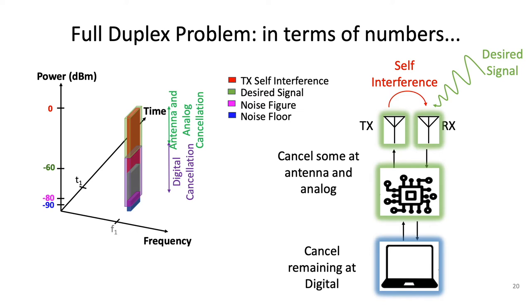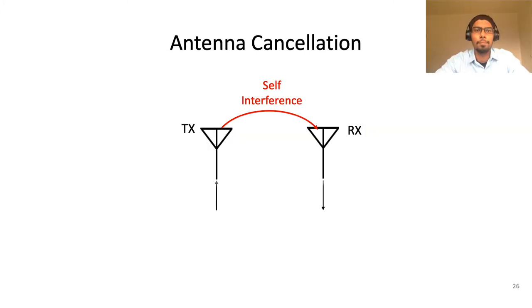This method of dividing the workload across the different components of the radio transceiver chain is what we'll use to achieve the required high power self-interference cancellation. Let us begin our journey with the first stage of antenna cancellation.